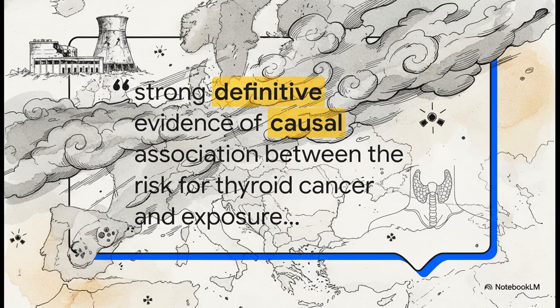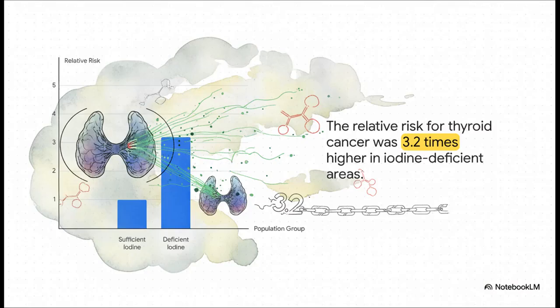No question about it. But here's where it gets even more tragic and honestly kind of fascinating from a scientific point of view. A pre-existing condition made a bad situation so much worse. In regions where the population already had an iodine deficiency, their thyroids were essentially starved for iodine, so they just aggressively soaked up the radioactive version. This amplified the danger, making the risk of developing cancer over 3 times higher.